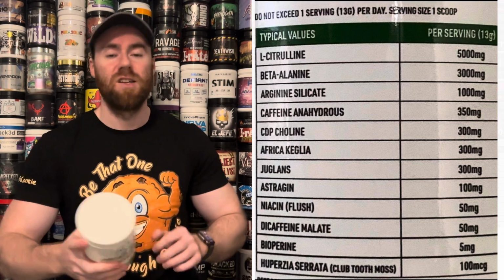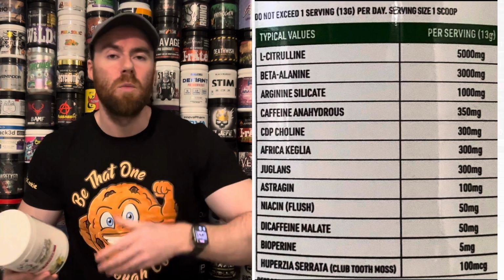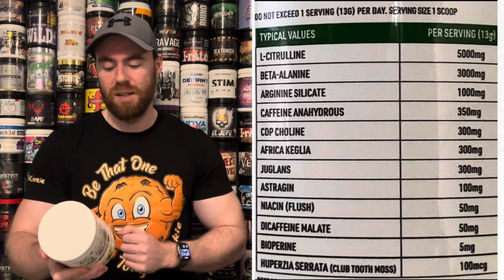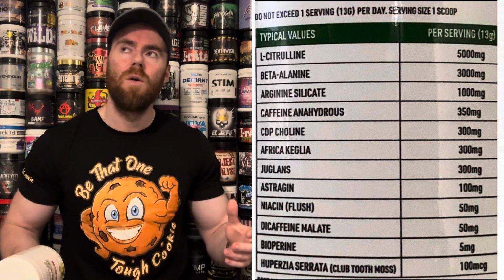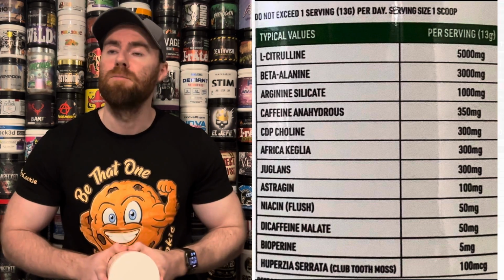We've got bioprene, which is black pepper extract at 5 milligrams, working with the estrogen to help with digestion, getting everything into the system. Wrapping this label off comes the nice ingredient, Hupazia serrata, clove tub moss. Now, that's, again, for the focus, the concentration. It'll work with the CDP choline to get you in the zone.